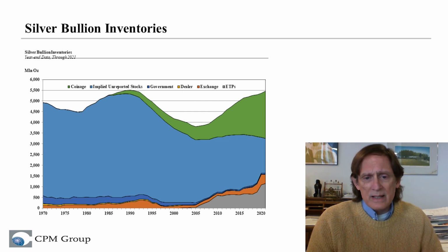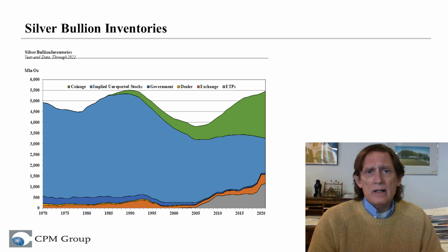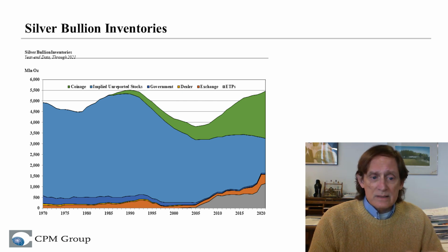I made the point that a lot of people who are in the industry or the market are not necessarily aware of some of the mechanics. The same is true with silver inventories, so I wanted to talk a little bit about silver inventories today. This is a chart, you've seen it before. We update it every year and put it in our silver yearbook. This is from last year's silver yearbook.